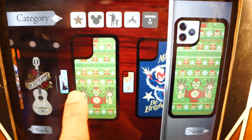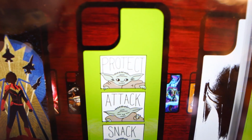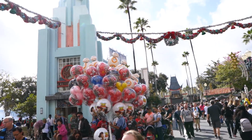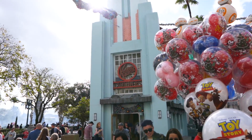Some other Star Wars ones. Whoa. Like an Iron Man ugly Christmas sweater one. This is the one that I was looking for. Look at how silly this is. I also wanted to stop by Keystone because I think that they might have some more Mandalorian stuff or some Rise of Skywalker stuff. Let's step inside.